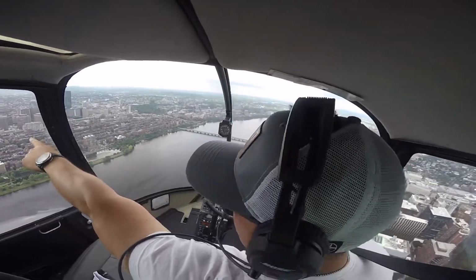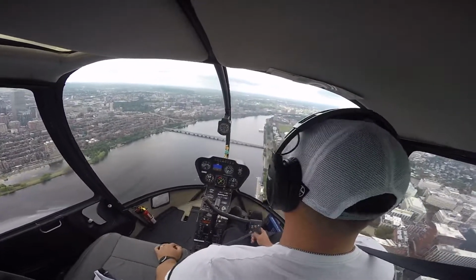It's exactly over there. 981, caution, wake turbulence, the last Embraer 170 landed on the parallel runway that I'm off on.